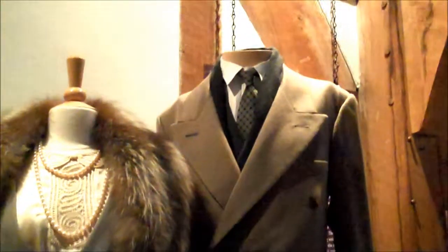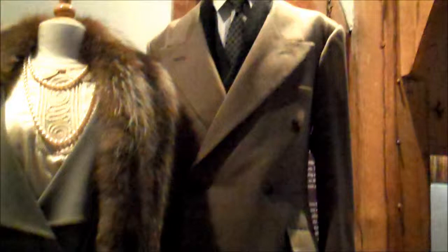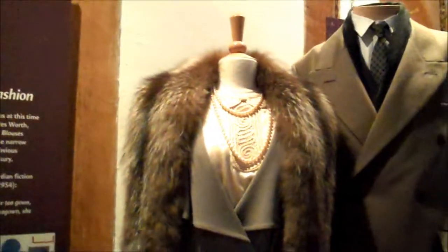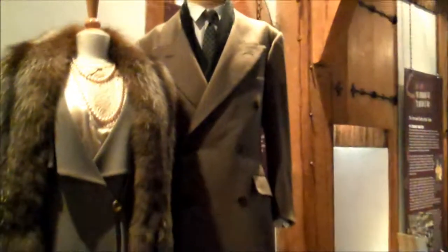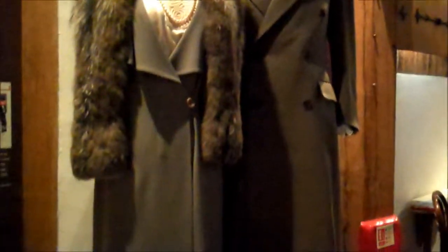We're back to the movie The King's Speech. There's Colin Firth's outfit and the Helena Bonham Carter wardrobe. That was a very good movie. She did not play a crazy woman in that movie, which is really rare for her. And she pulled it off.